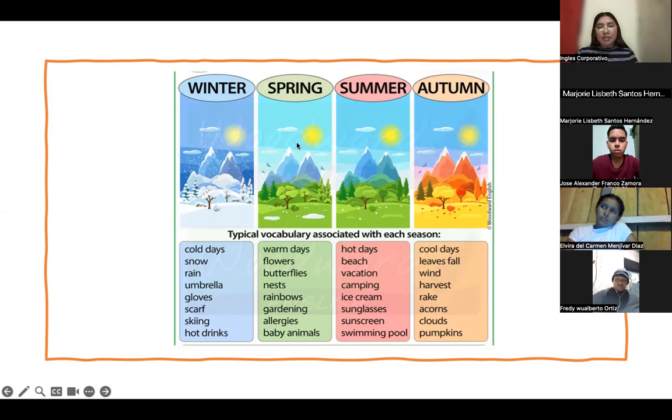¿Verdad? Now we have spring. Spring, we also have a vocabulary. We have warm days, días cálidos. We have flowers. We also think about butterflies, mariposas. We think about nests. Nest significa nidos, los nidos de ave, ¿verdad? We have rainbows, que significa arcoíris.